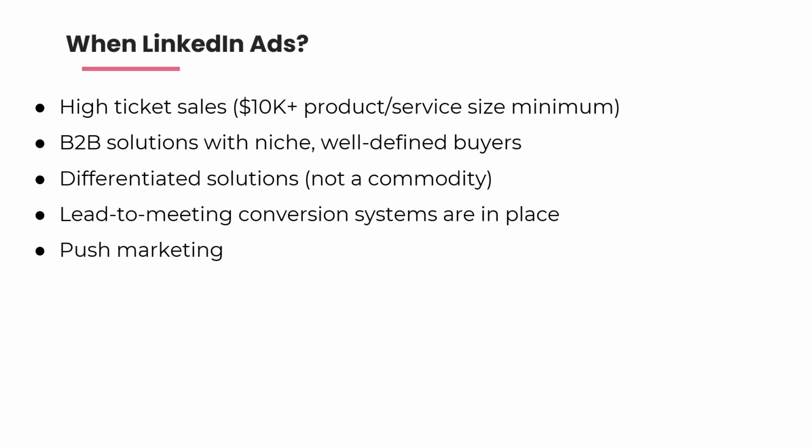B2B solutions with niche, well-defined buyers. Differentiated solution. It's hard to sell a commodity. You really need to have something different. It's going to stand out, really position it in a way that's unique. And meeting conversion systems are in place. You're going to be paying a lot for each lead, so you want to make sure as many leads turn to meetings as possible. And I'll give you some tips later in the presentation on how you can do that.